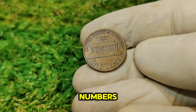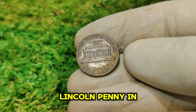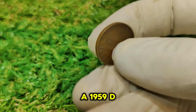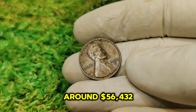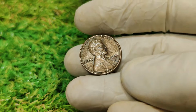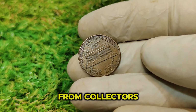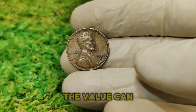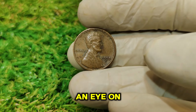Now let's talk numbers. The current market value of a 1959 Lincoln penny in top grades can be quite impressive. As of today, a 1959 penny in excellent condition can be worth around $56,432. This high value is driven by its rarity and pristine condition and the interest from collectors who are eager to add a top-grade example to their collections. The value can fluctuate based on market trends, so it's always good to keep an eye on recent auction results and sales.